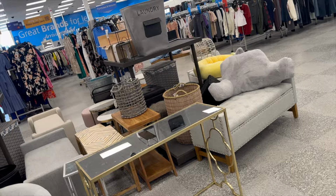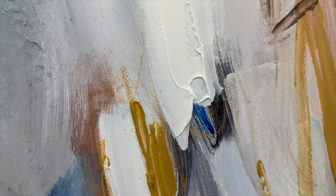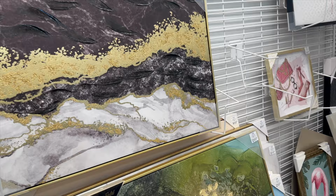Ross. We got more canvas pieces. Now this is a nice one. It's like pretty abstract. I really can't tell what it is, but I like the color scheme and the texture. See, it's like lifted. You could tell it was painted with like acrylic paint. And we got this one. It has like metal jars and flowers. And we have this one with like what, glitter?